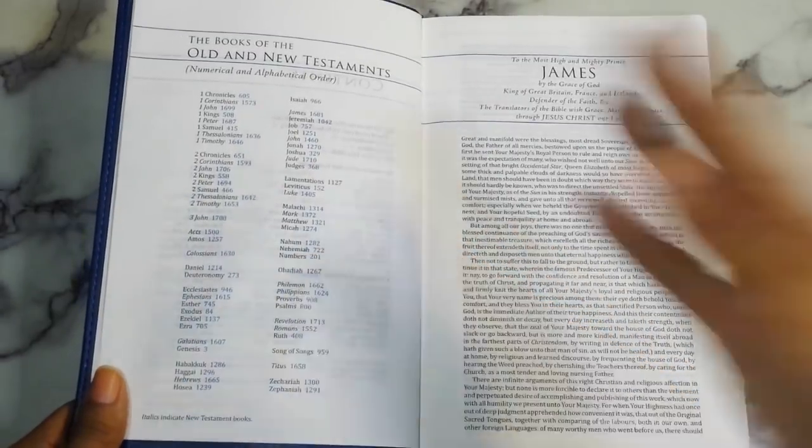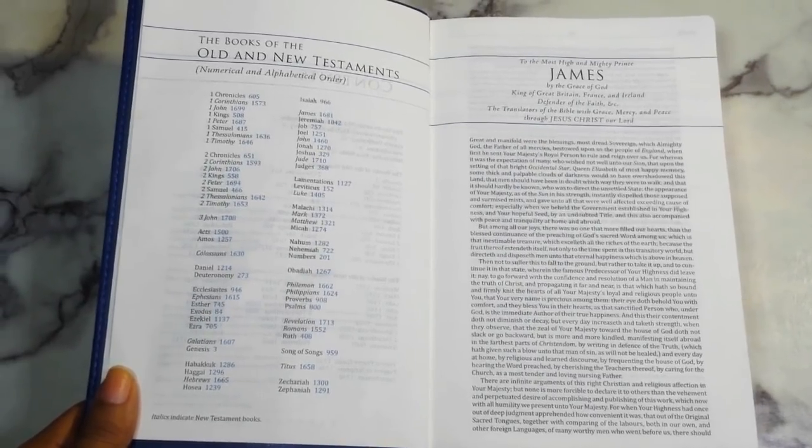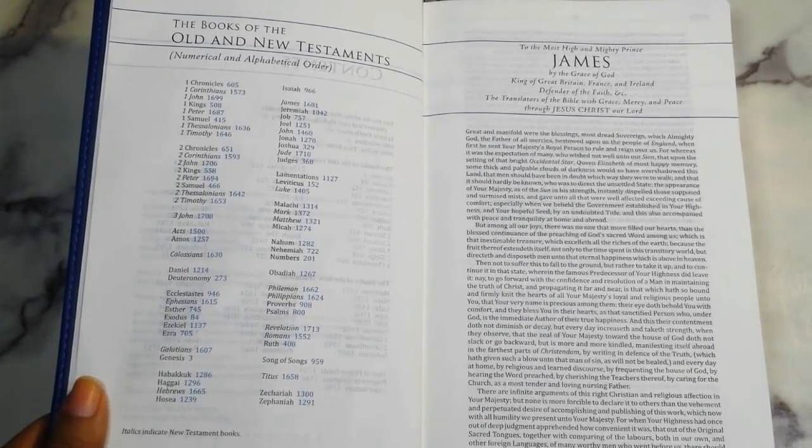And then the Old and New Testament in numerical and alphabetical order, which I think is great. Not many Bibles do that. So let me zoom in a little bit more for you guys. There we go. Hopefully that works.